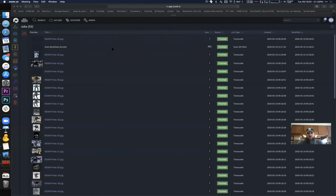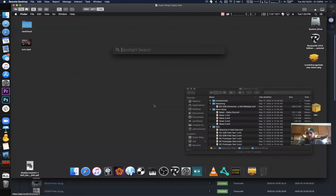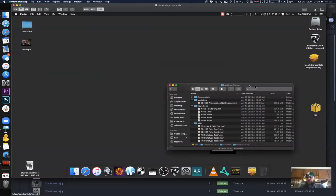And we can see now back on my screen in Detroit, all of this stuff is getting scanned in and uploaded and all that sort of fun stuff. But what I'm going to actually do here is connect to a machine that I have set up. And this is a remote desktop share to another Mac that I've got in my office here. And you'll notice that there's a NAS mounted. I have some data here, and I've actually already downloaded the Iconik storage gateway.